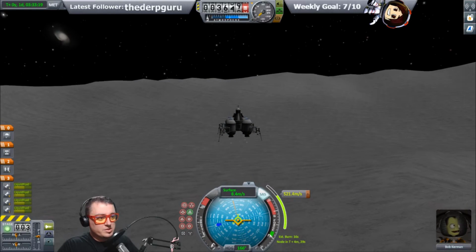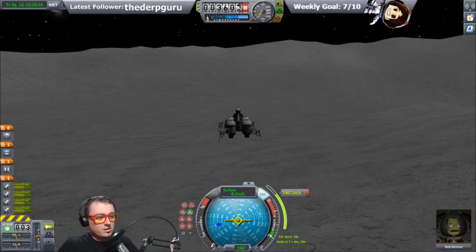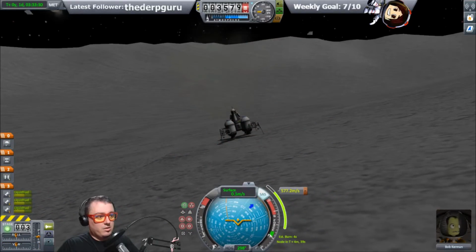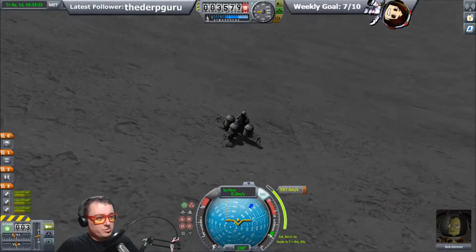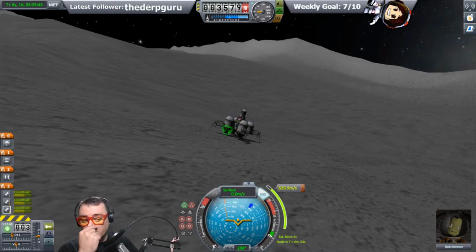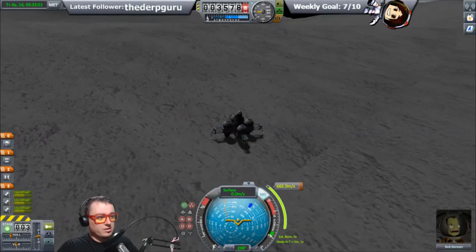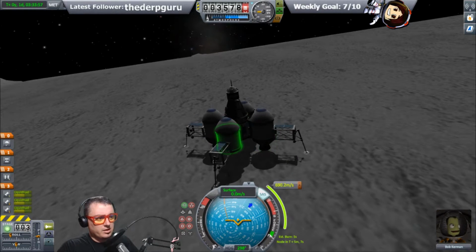Okay, this is super tense. Oh! Oh! Oh! What did we lose? We lost one of our engines. All right, so when we take off, we're going to have to kill that engine. We're going to limit the thrust on that engine. We did land, but because of the angle at which we were landing, we lost this thruster.